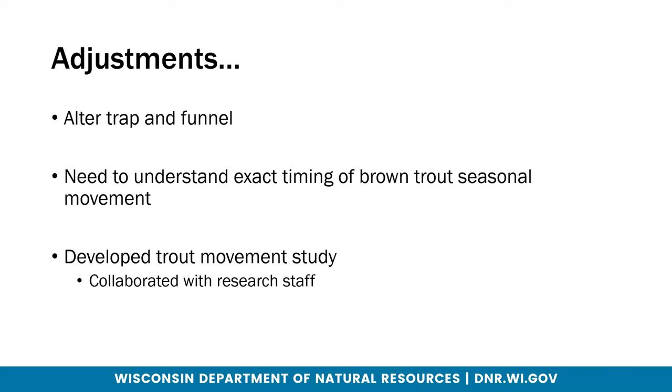So we've got to alter our trap and our funnel so we can actually trap brown trout. And to do this, we really need to understand the exact timing of brown trout movement in the fall and other times of the year as well. So to help with our removal and our barrier on Katy Creek, we developed a trout movement study.